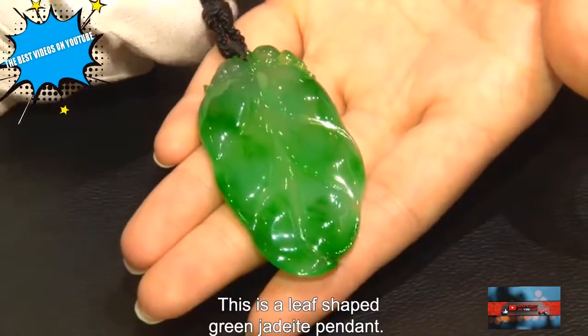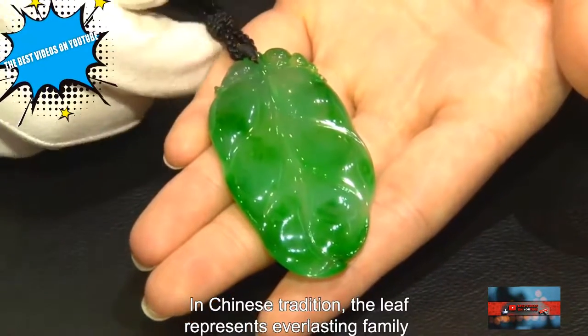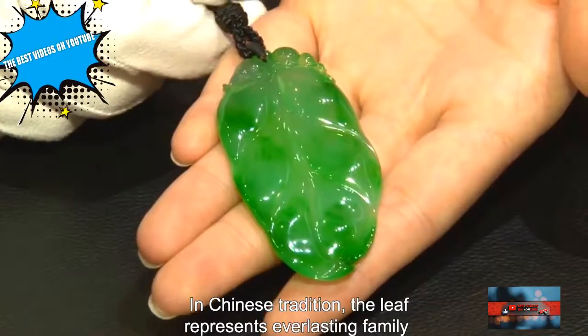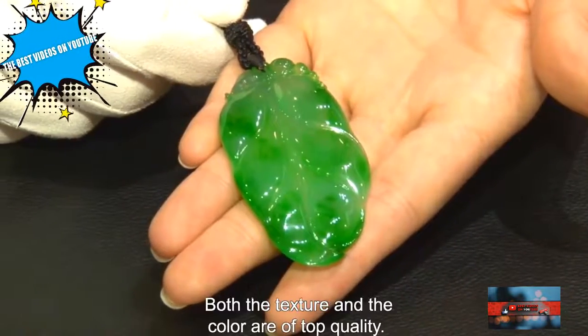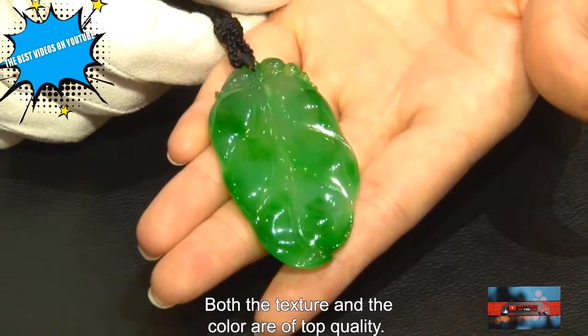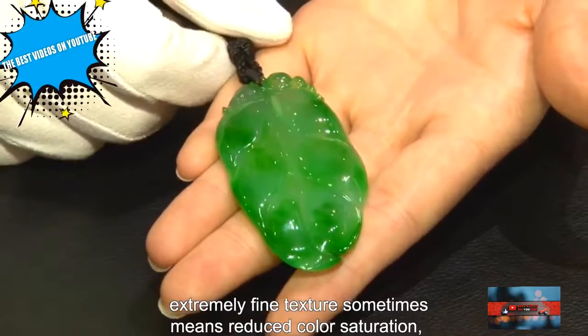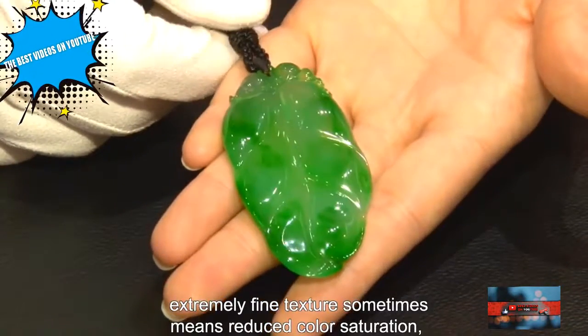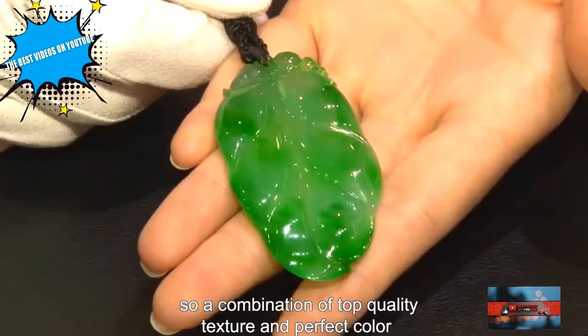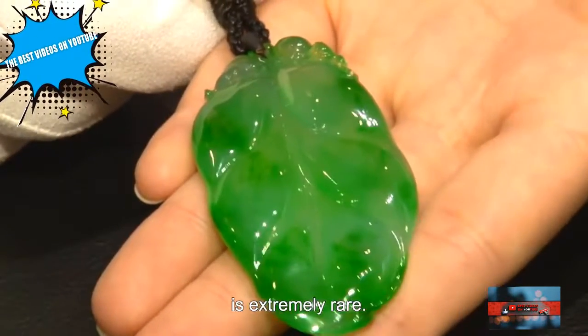This is a leaf-shaped green jadeite pendant. In Chinese tradition, the leaf represents everlasting family business. Both the texture and the color are of top quality. According to jadeite professionals, extremely fine texture sometimes means reduced color saturation, so a combination of top quality texture and perfect color is extremely rare.